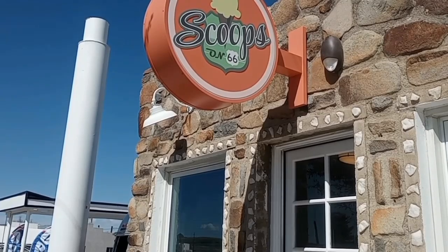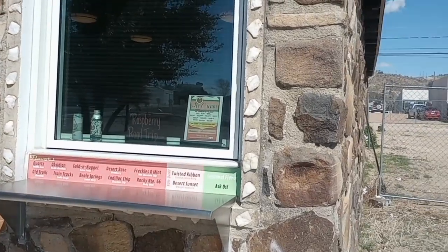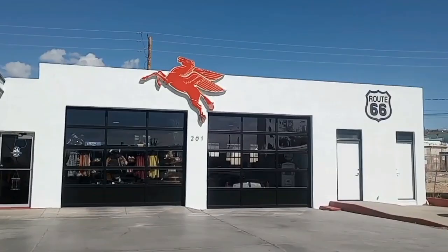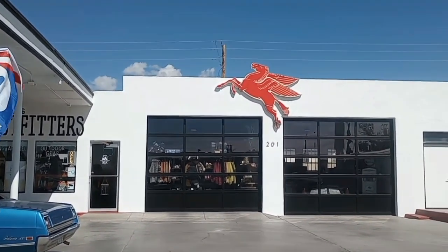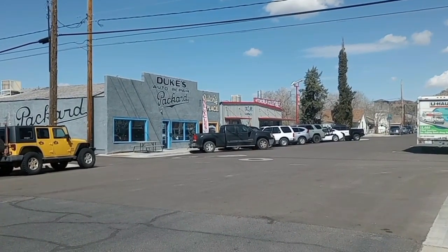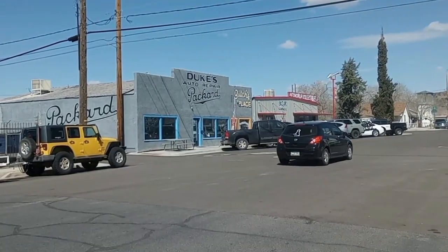Take a look at this Scoops on 66, this very cool ice cream shop in this old storefront. It says it's open Wednesday through Sunday from 1 to 7. Very cool. Take a look at this building here. It's an old gas station, now reformed as an apparel shop, but the very cool Mobil Pegasus horse is still a part of the building. Take a look across the way there, a collectibles and automobilia shop. See an old car repair shop there.